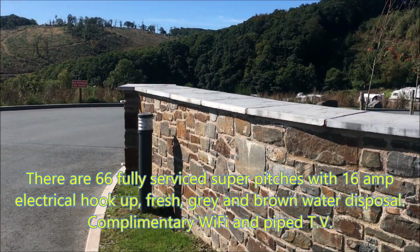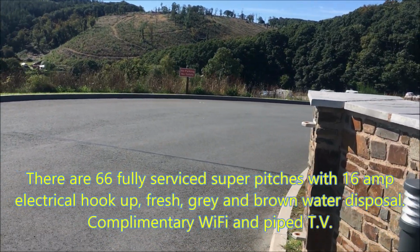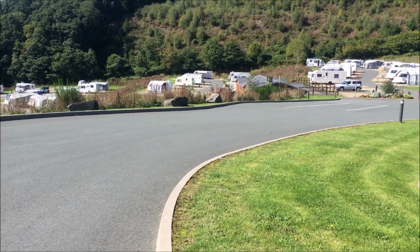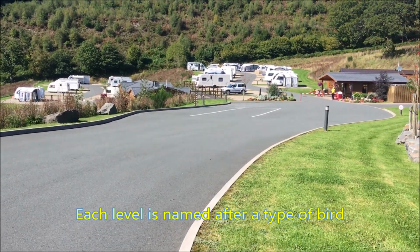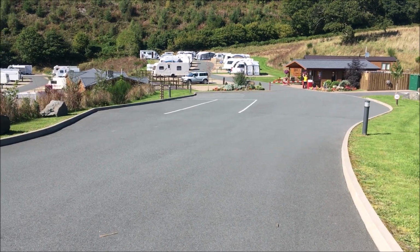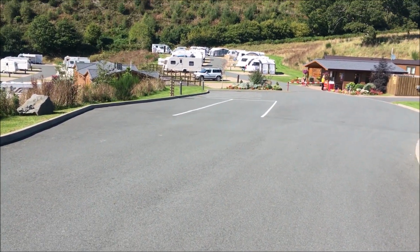The site is on different levels, as you can see. This is the entrance. As you come down on the left is where you park up for the reception. There's also an electrical hook up there on the left as well.